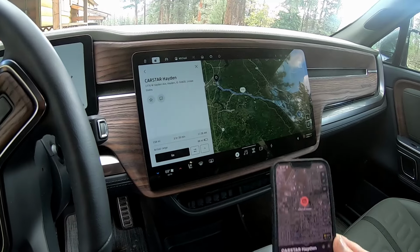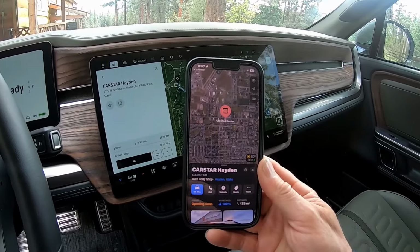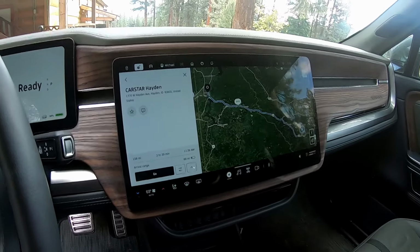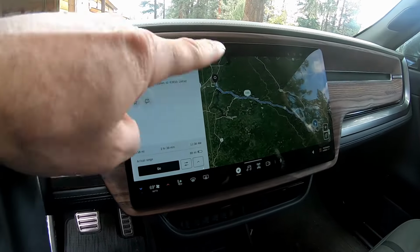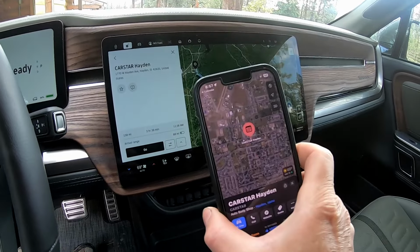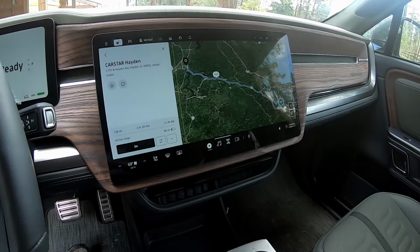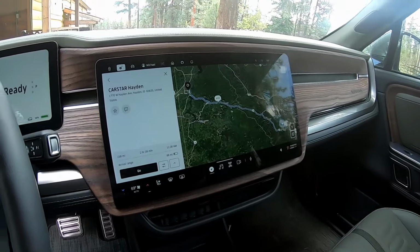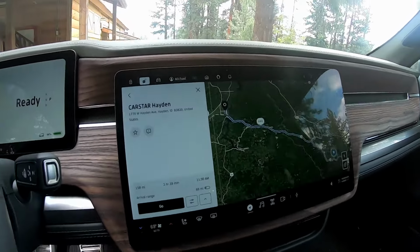All right, so now here in the Rivian, I just sent the directions right here from my cell phone to the Rivian. That makes it much easier that way rather than having to type in stuff here. Since I'm using the calendar in here, I just go to the calendar, tap the address, this pops up, and then I send it to the Rivian. So a really great feature.